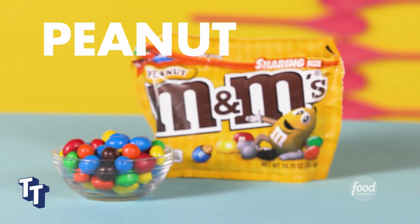These actually would be really good on top of ice cream. They're the perfect size for that. Honestly, if you're eating them just by yourself, they're too small. It's true, it's hard to eat like one at a time of something so small. I almost think this is maybe more famous or people are more into it than a normal M&M. It has like a cultish following.